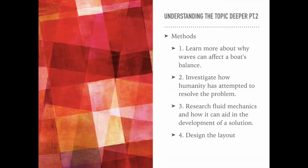So there are 4 methods in doing this project. The first is learning more about why waves can affect a boat's balance. The second is to investigate how humanity has attempted to resolve this problem. The third is to research fluid mechanics and how it can aid in the development of a solution. And lastly, the fourth is to design the layout of the product.